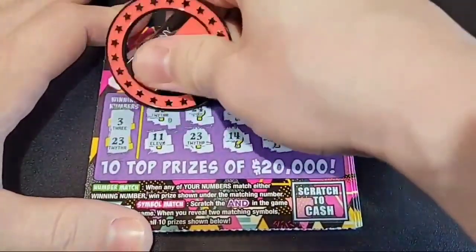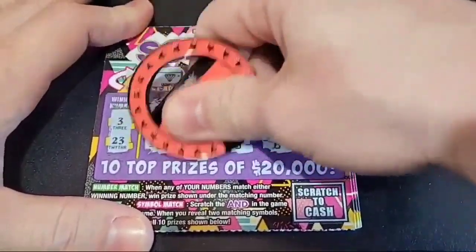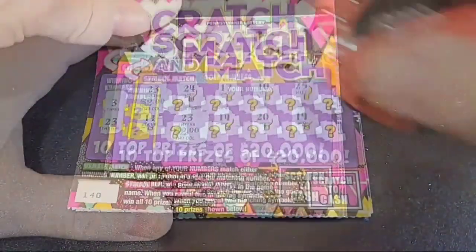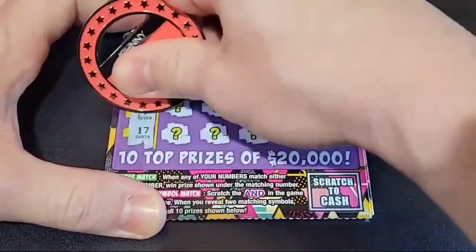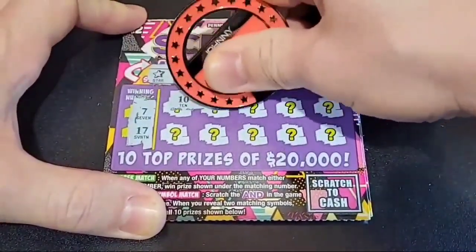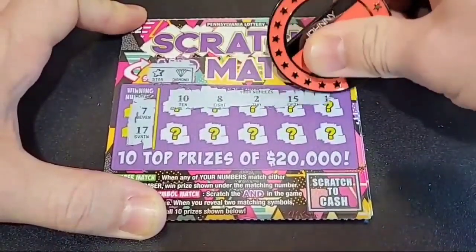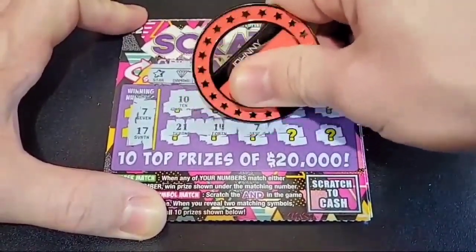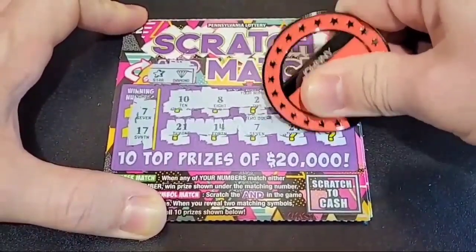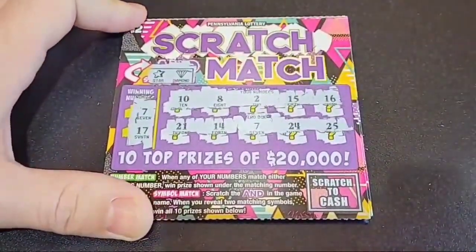We got two 23s. What do we got? Two and two. So we got $4 back. We really want to get something here. We got a star and a diamond. 7 and 17. Yes, we got a 7. We have a winner. Hopefully it's more than $2.